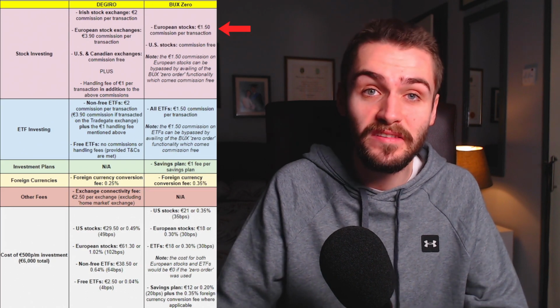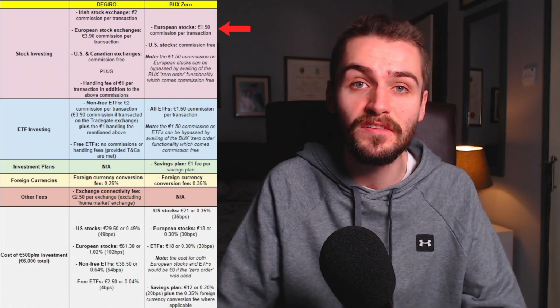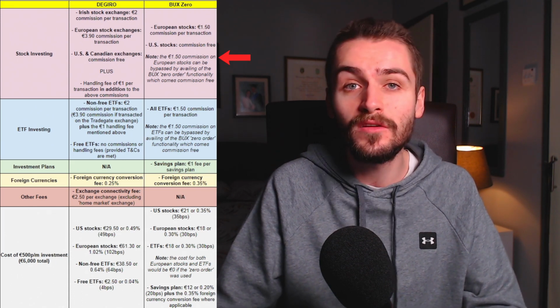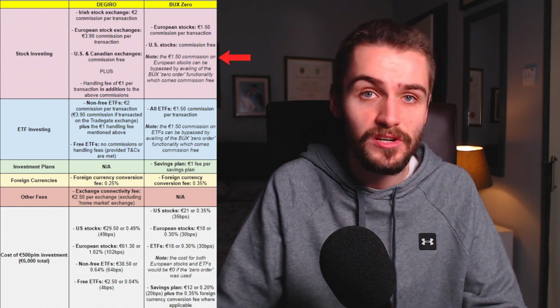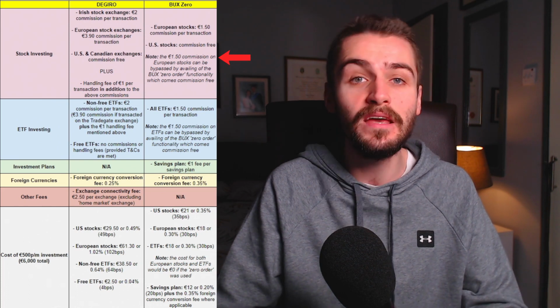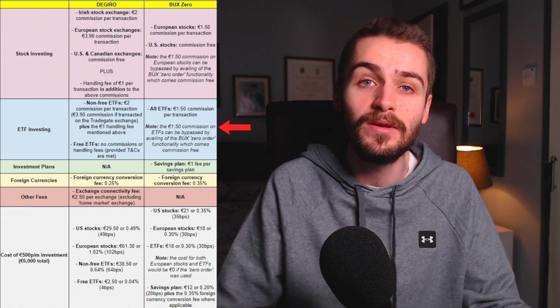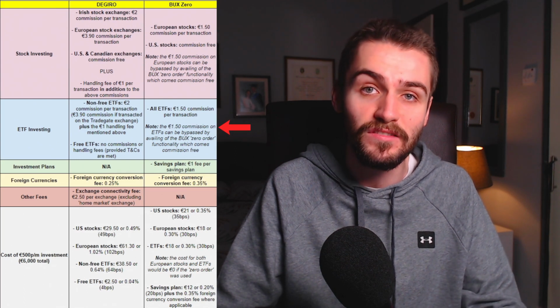Moving on to BUX Zero. For stock investing, they're charging a €1.50 commission for European stocks and 0 commission for US stocks. Note that the €1.50 commission on European stocks can be avoided if you choose to use BUX's zero order functionality to invest. For ETFs, BUX is charging a €1.50 commission, but again, this can be avoided if you choose to avail of the zero order.